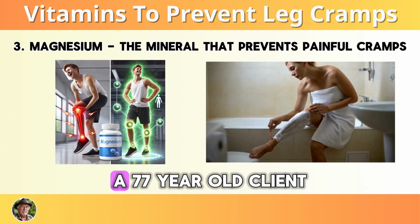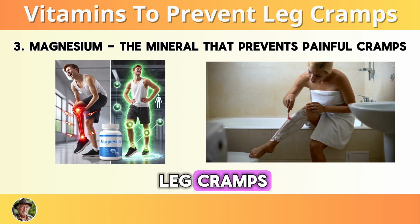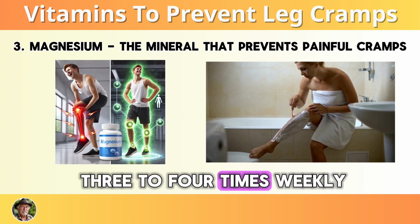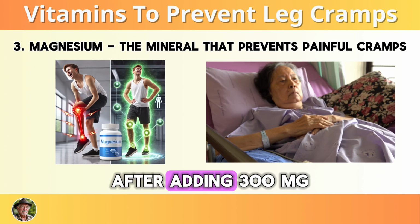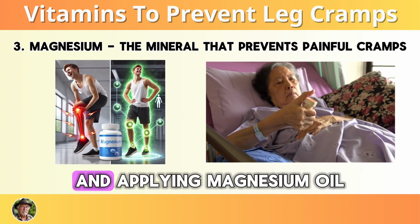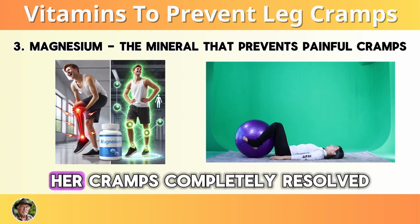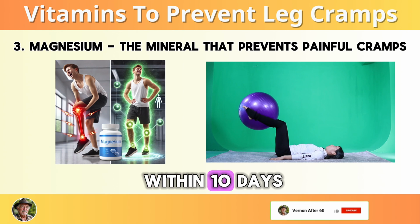Mrs. Hernandez, a 77-year-old client, suffered from severe nighttime leg cramps that disrupted her sleep 3 to 4 times weekly. After adding 300 milligrams of magnesium glycinate daily and applying magnesium oil directly to her calves before bed, her cramps completely resolved within 10 days.